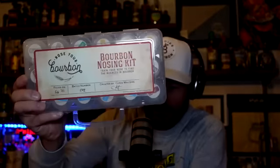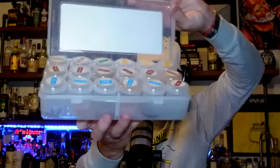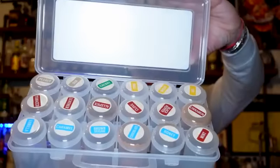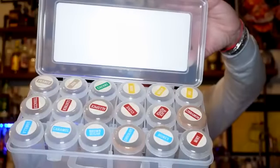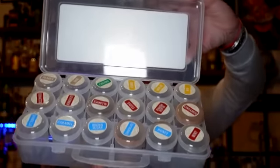Had these folks on the show maybe 2 years ago at this point, but they're doing great stuff over there. I'll try to open this up and show you what's going on in here without dumping everything all over the place, but I don't know if it's going to work out okay. All right, so yeah, peanut, oak, cherry, allspice, clove, honey, mint, chocolate, brown sugar.